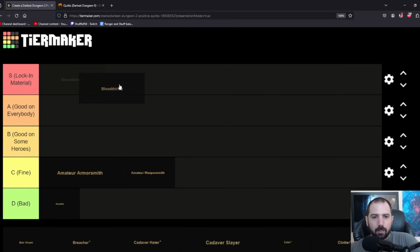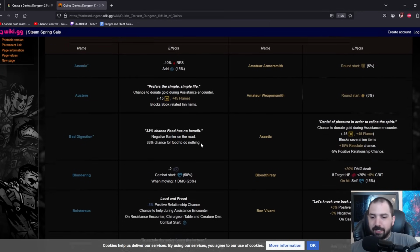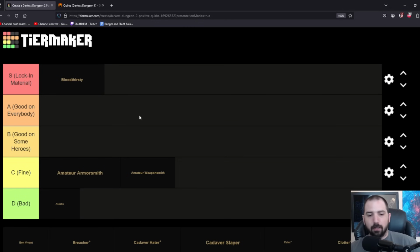Bloodthirsty. This is lock-in material unless you're like Vestal, but otherwise, this is pretty much good on about everyone. This is just a ton of bonus damage. Any of your damage dealers really want this. Plus 30% damage is quite a lot, and if an enemy has low health, you have higher crits, so you can really close out fights thanks to this.